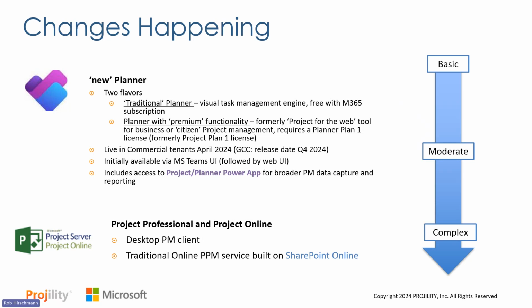And how you know if you have the New Planner is if you go into Teams, you click on the app called Planner. If you see the checkbox here, the purple and the blue, the New Planner has already been deployed into your tenant. You may see the traditional one, the green, is still out there, and the green Project for the Web, that's still out there today in the web, but through Teams, it's all been integrated into a single platform.